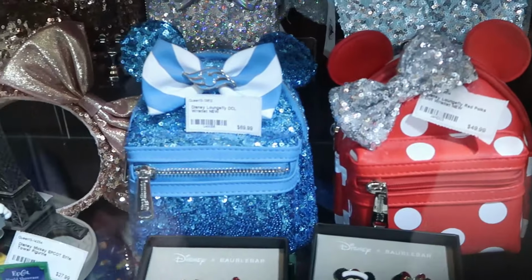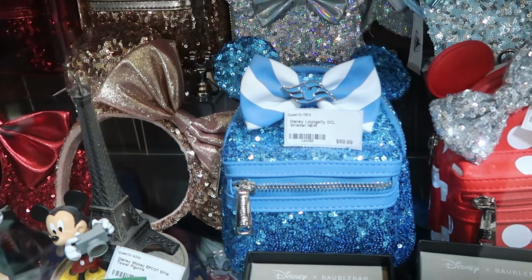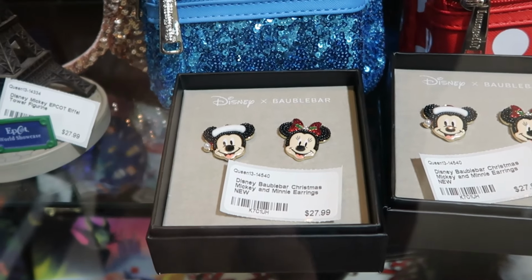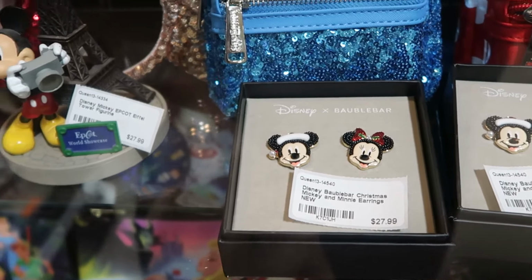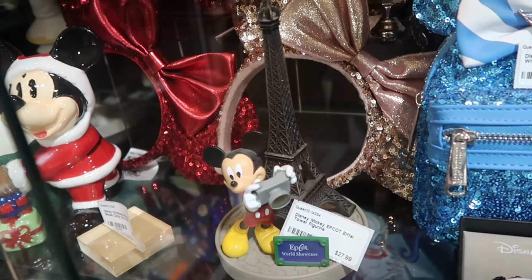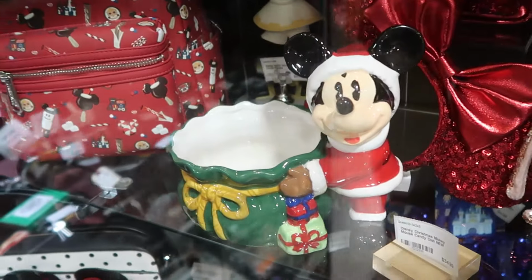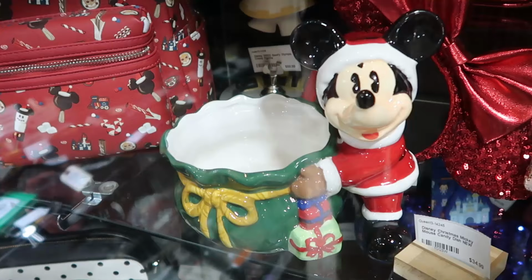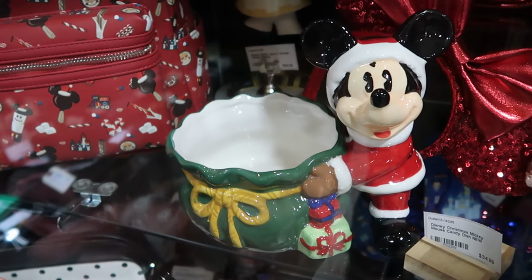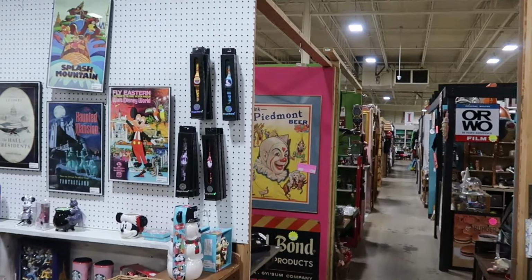Look at some of these smaller ones that they have. This is a Disney Cruise Line small Loungefly bag for $70. And here's some bubble bar earrings. Okay, so these are definitely more new, but you got Mickey and Minnie all decked out for Christmas. That's really cool. They have a figurine of Mickey Mouse Epcot World Showcase with the Eiffel Tower behind him for $28. Lots of unique items though, like this would make a cool little candy dish. You got Mickey dressed up as Santa Claus, and then you have his, what do we call this, his basket there, $35.